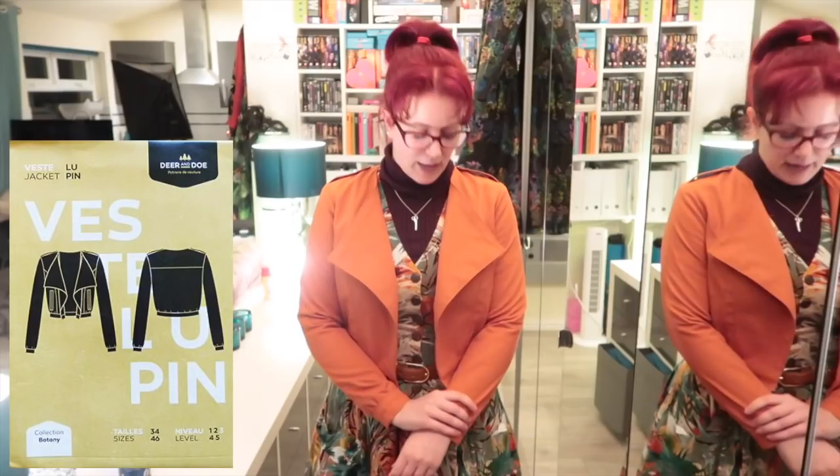I've added an inch of length to the bodice and an inch of length to the sleeves. I have also added interfacing to the front panels, only on one side. The pattern only tells you to add interfacing to one of the back yokes, so I decided to give that some extra interfacing for this one. And I really like how it's come out. I like the little epaulette detail on the shoulder.